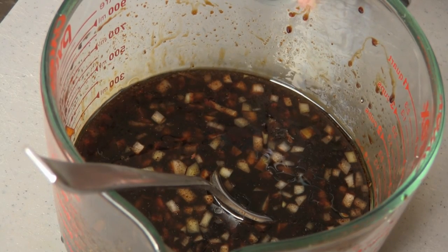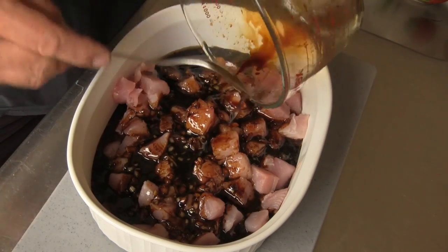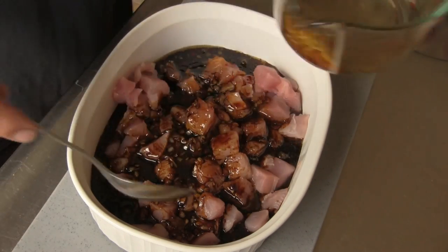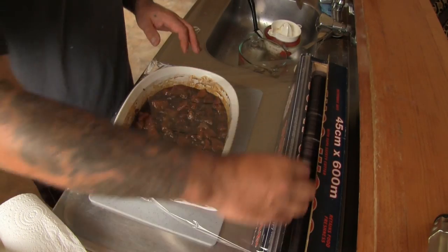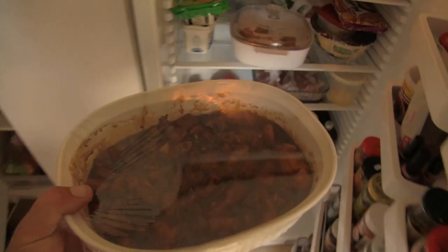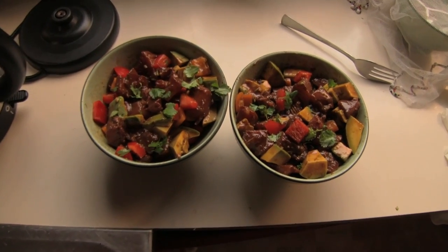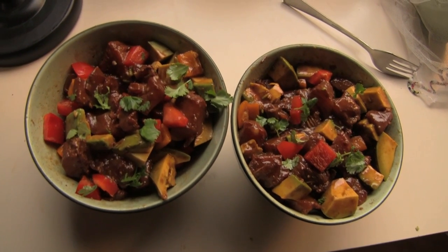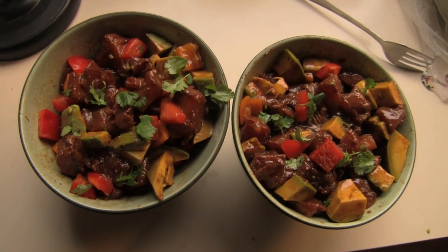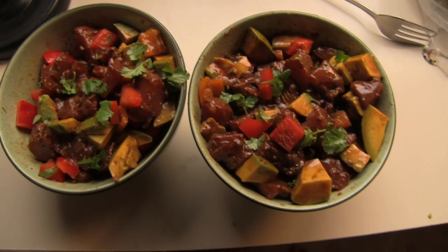Let the tataki sauce sit for 5 minutes before pouring over the fish. Combine the sauce and fish well, then cover with cling film and allow to sit for 3 hours minimum in the fridge. To serve, mix enough tataki fish with cubed avocado and red capsicum, then garnish with coriander. And that's our tataki fish ready to eat.